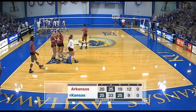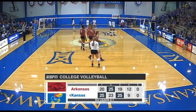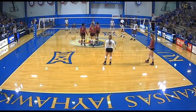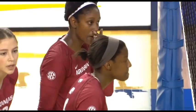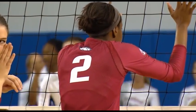Arkansas has taken a 12-9 lead here in the 4th set. They trail 2-1, but the Razorbacks are in no hurry to get on the bus and turn around and go home, are they? No, they're going to settle in and say, hey, we're here. We might as well enjoy the afternoon in Lawrence, Kansas.